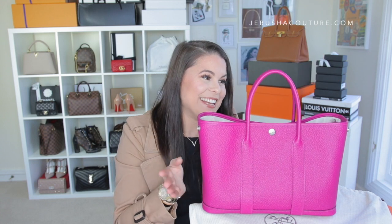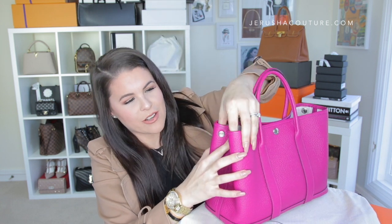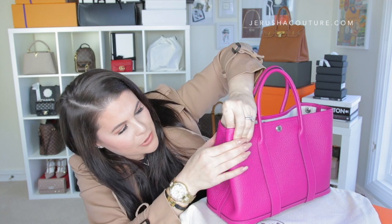Oh my god. When I first saw this color come up on the website in this bag in size 30, I'm going to go over the features so you can have some eye candy. I'm going to snap it shut first because that takes the real classic garden party shape. The way you do that is similar to a Neverfull from Louis Vuitton where you cinch, but you just push it in on the sides, grab the snap closures and snap it like so.